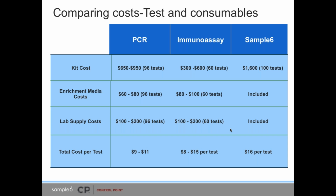And I'll go through cost, test, and consumable. So what you're looking at is an initial capital investment, followed by a routine testing cost. So what will you be spending on a routine basis for your tests? Obviously your kit costs would be included in there. Enrichment or media costs. For those methods that require enrichment, you'll have to buy the enrichment media, grow the bacteria, and then use the kit associated with those methods to detect. So really the important thing here is your total cost per test at the bottom line, comparing those methods.